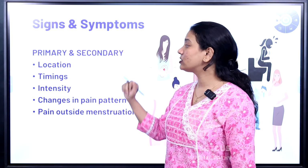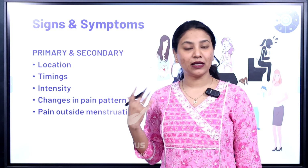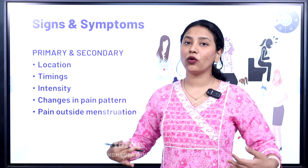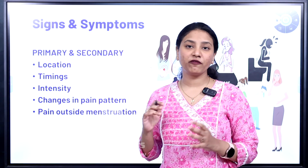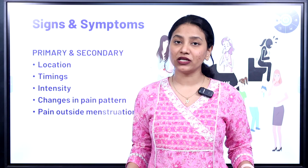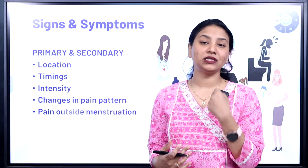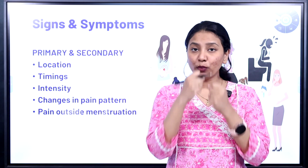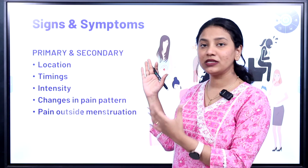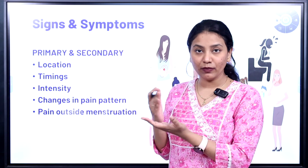Secondary dysmenorrhea, what is the location? Usually, secondary dysmenorrhea also has the same location, that is the lower hypogastric region. It can extend into the thighs or the back, but in a certain section of people it can extend even further down and be a little more painful. They can also have a lower bearing down sensation, as if something is being pulled out from the uterus. But usually the location is the same for primary as well as secondary dysmenorrhea. You cannot differentiate based on location of pain.